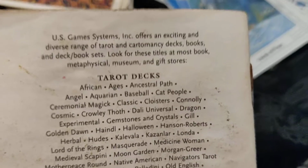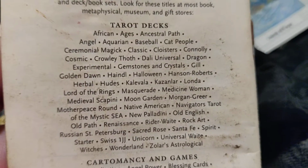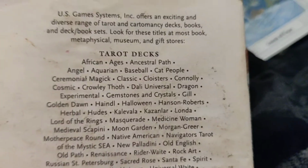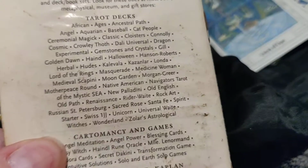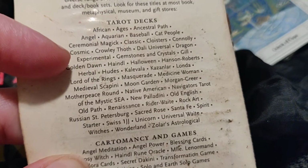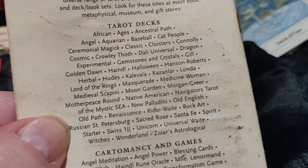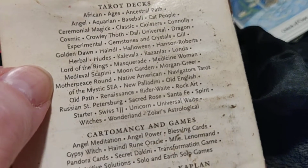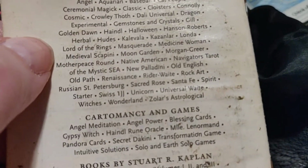Anyway, here is a list of the US Games Systems, what they offer. Let's see, they have the African, the Aegis, Ancestral Path, blah blah blah, a baseball tarot deck. Oh my god. I might want to get the Cat People one, the Los Carabeo one, because I haven't seen the US Games version of that one. Of course I have the Crowley Thoth. I always wanted the Dali Universal. I have the Bear Dragon tarot deck. You will see it one of these days. I don't have the Lord of the Rings ones, which I would love to have. There's Rider-Waite. I have it. I have several of those.